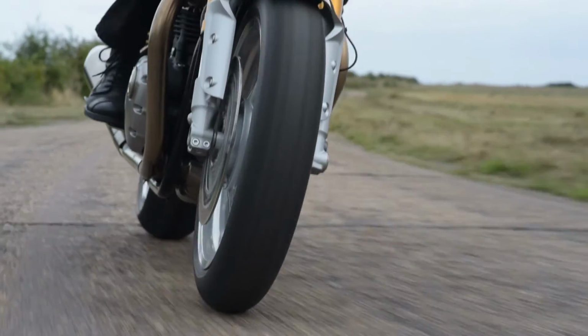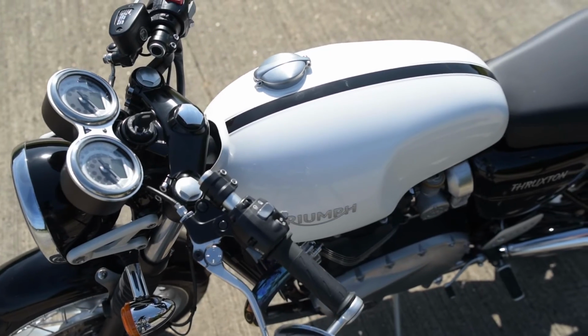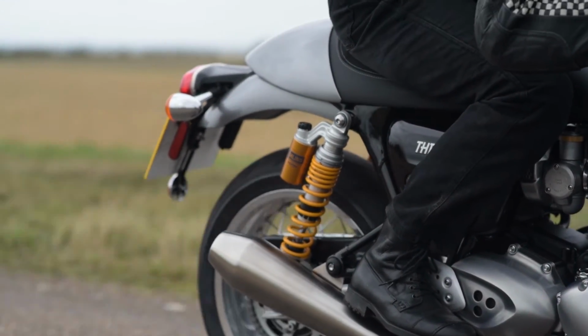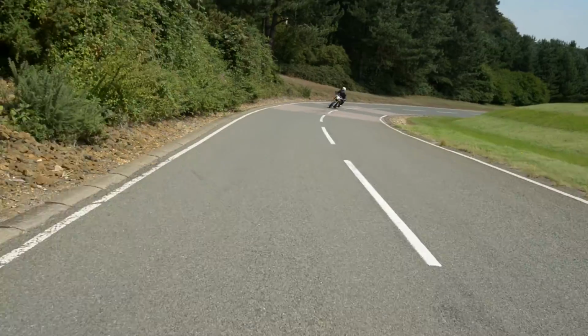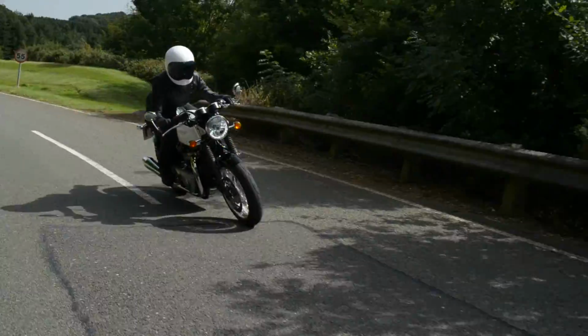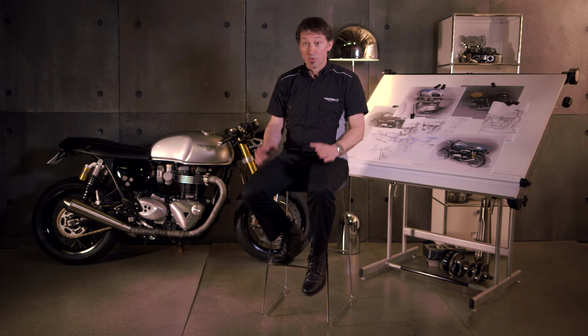The Thruxton is a completely modern take on a 1960s cafe racer, in that it looks authentic, but it's got a chassis that is completely contemporary. So we have 17-inch wheels. It is set up to handle beautifully. It will not disappoint. We also wanted to raise the level of finish and quality on all of the Bonnevilles.